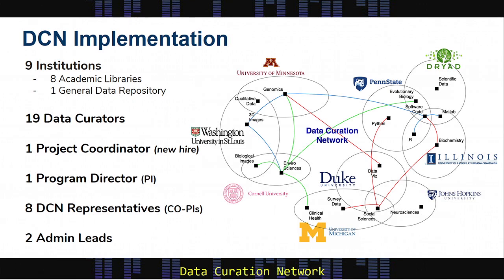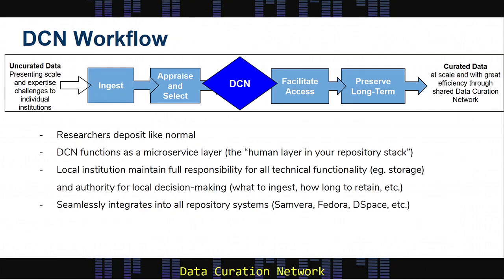So these are our current partners for the implementation. As I said, Sloan was very keen to see a strong connection to disciplines and disciplinary repositories, so we're particularly pleased to have Dryad as a partner. They've been wonderful to work with so far. Pretty much all of the staff that you see here is contributed effort, except for the coordinator. The coordinator position is actually funded by the grant. Everything else at this point for the first phase of implementation is contributed effort by the partners.